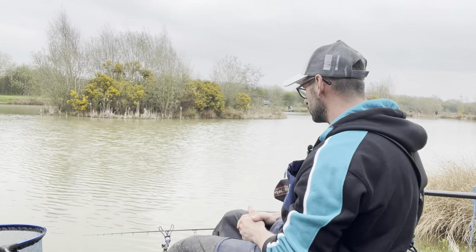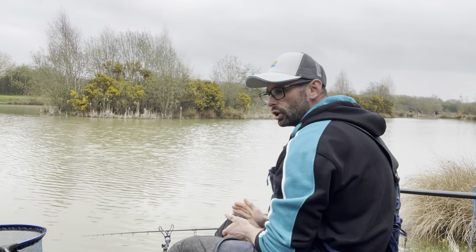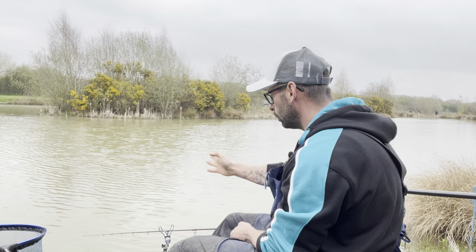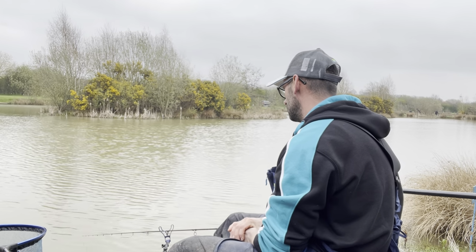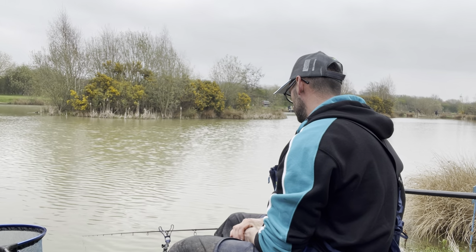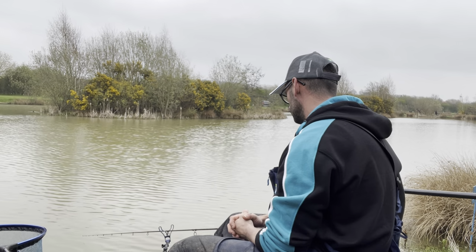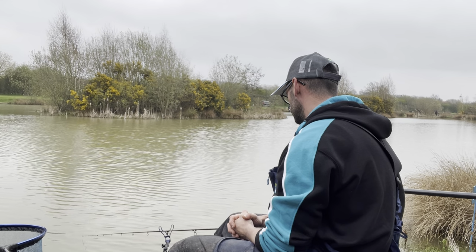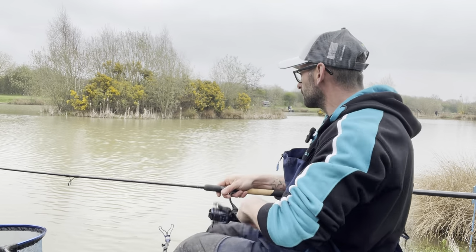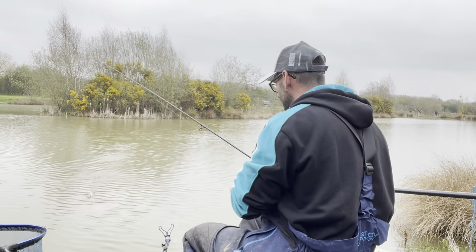Just feed that line with some maggots just in case. Oh, an indication on the tip then. Keep getting indications. Some of the bites have just been where the tip's been bouncing and not pulled right down. That's a fish. No, it's not. Definitely moved the feeder though. Definitely did move the feeder.